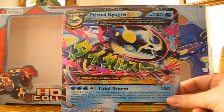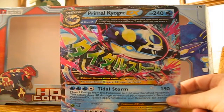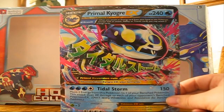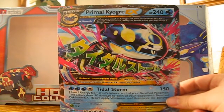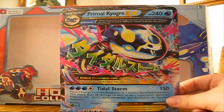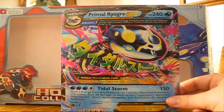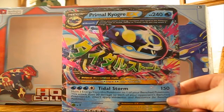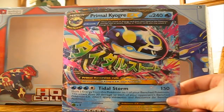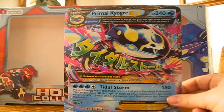And then the Primal Reversion Rule, same thing as the Mega. When one of your Pokemon becomes Primal Kyogre EX, you end your turn. Its attack is Tidal Storm, which does 150 damage for 4 energy. Move 2 energy from this Pokemon to one of your benched Pokemon. This attack does 30 damage to each of your opponent's benched Pokemon EX. So that's actually not terrible. You'll probably knock out the beginning Pokemon, and you're doing 30 to all the EXs, so you can knock them out as they come up as well. So that'll be neat to try out.